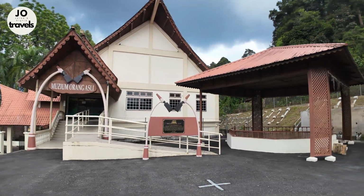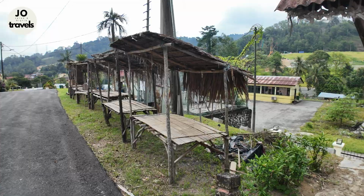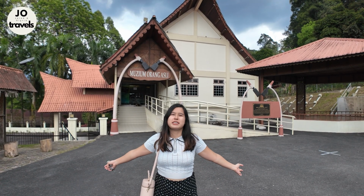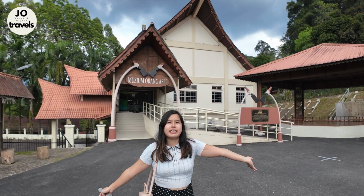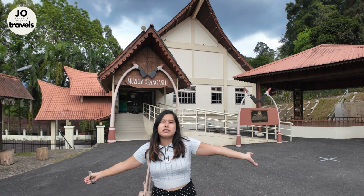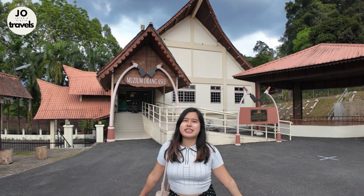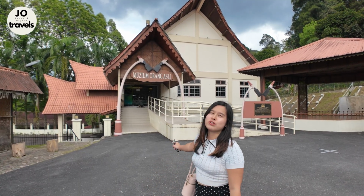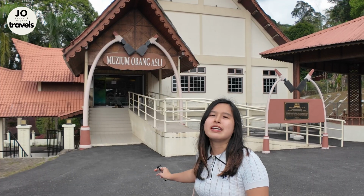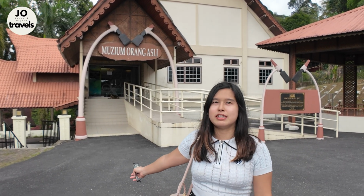I think it's open, right? Okay, so this is Museum Orang Asli. In translation, it is the native museum. By Orang Asli, the direct translation is original people. So we are going to showcase what their lives are like in this museum.